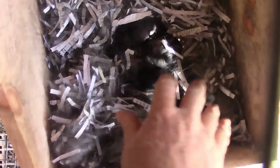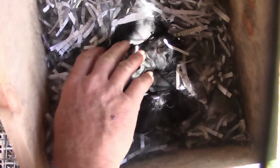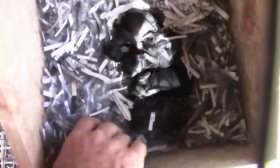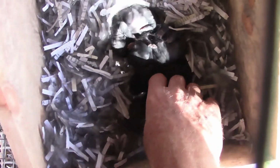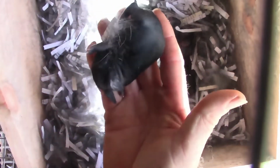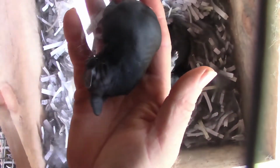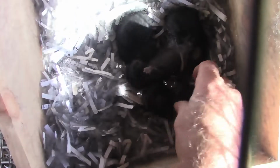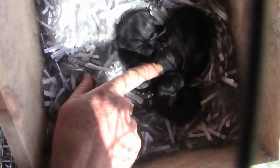Diamond had 5, but she lost one this morning because it was away from the rest of them, so she might not have cared for it too much, and it was like a blue. But these are our little chubby guys. And she now has 4. They all look like they're going to be the black silver fox.